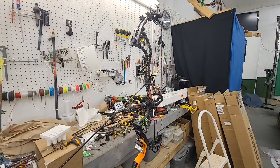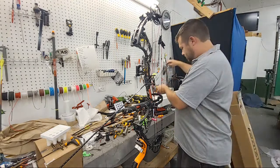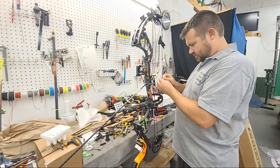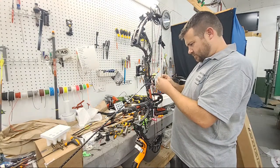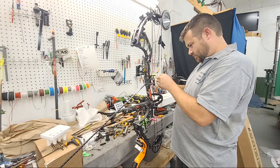Muddy Ducks, you would not believe, one day here, probably about a month ago, I got caught up laying out, and I said, well, I'm gonna start cleaning up the table over here. Two bows later, this is what it looked like.